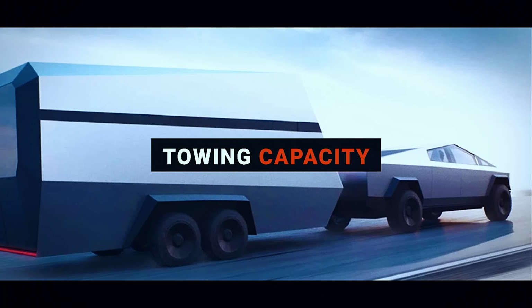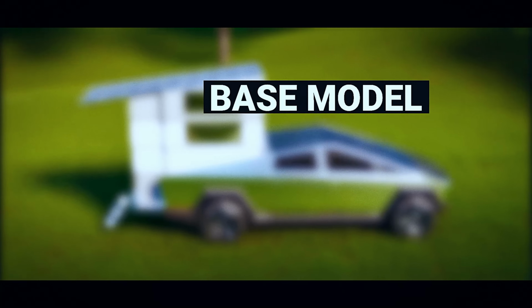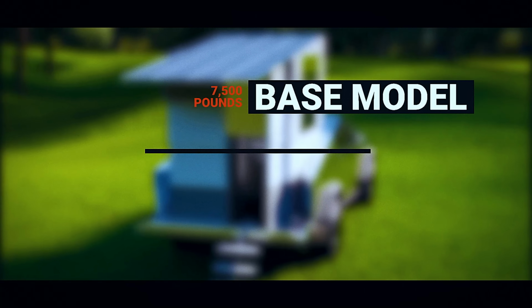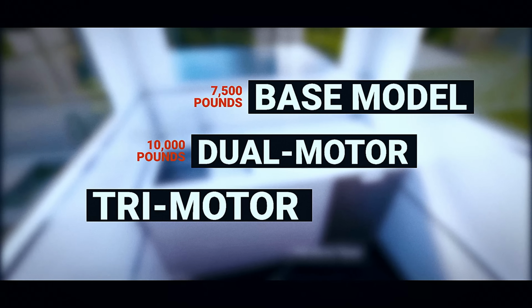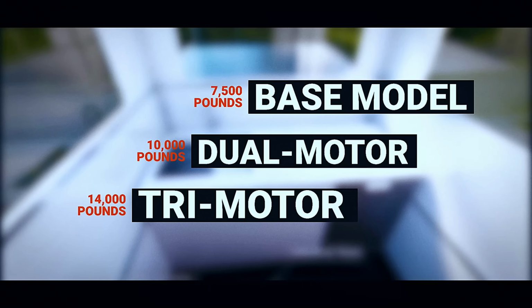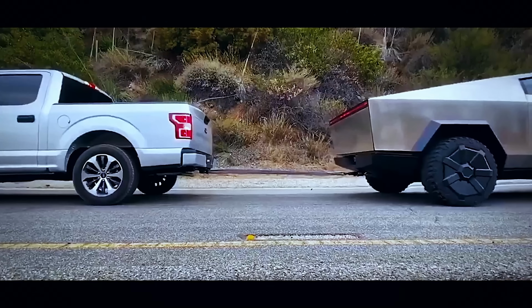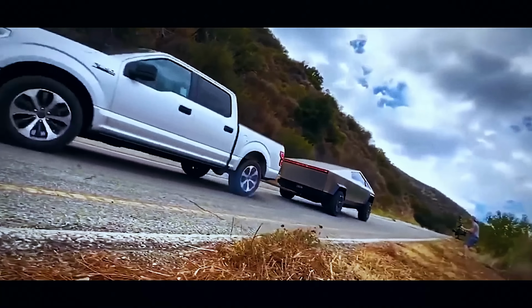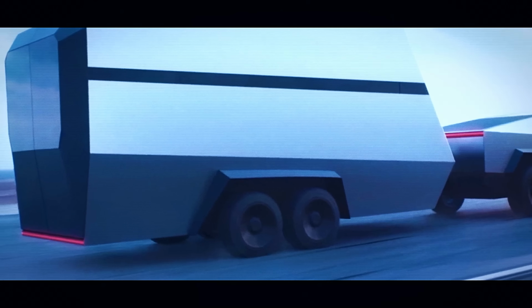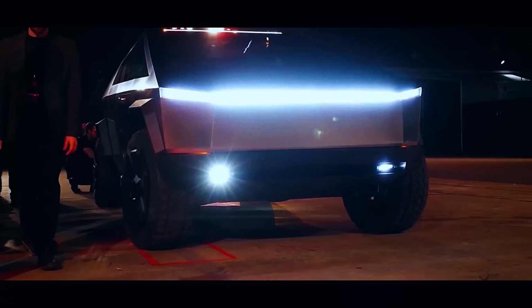Number 2. Towing capacity. With all that power, the Tesla Cybertruck's base model can tow 7,500 pounds. The dual-motor mid-level model manages 10,000 pounds. Meanwhile, the tri-motor truck hauls up to 14,000 pounds. It's an astonishing rating, with the tri-motor model offering an additional 3,000 pounds of towing capacity compared with the Ford F-150. That said, owners should factor in that the truck's range will be cut in half when towing at maximum capacity.